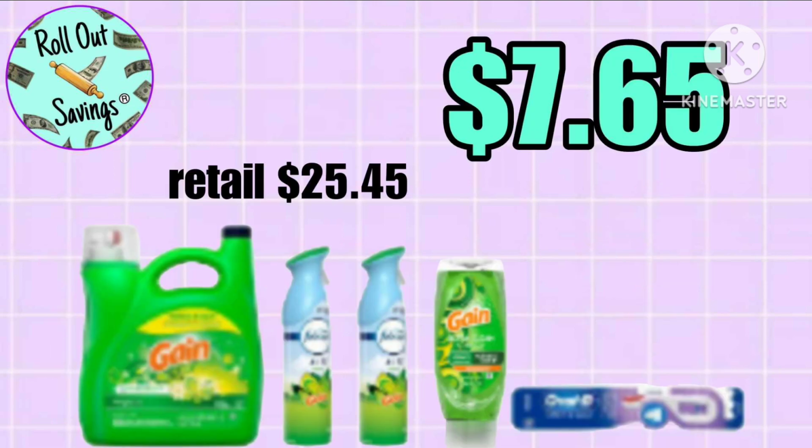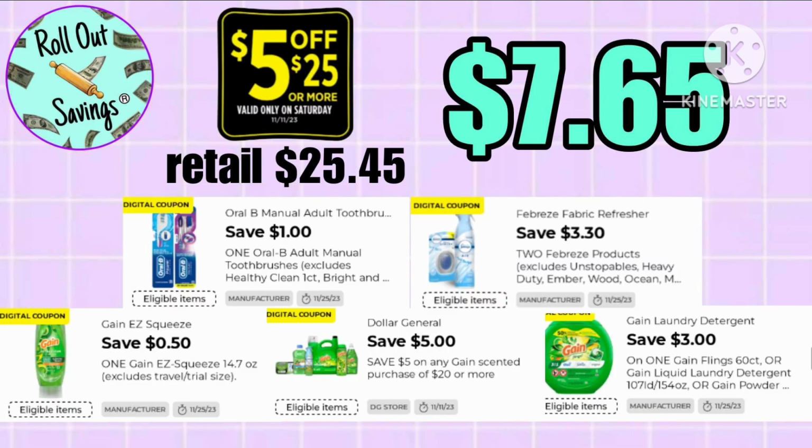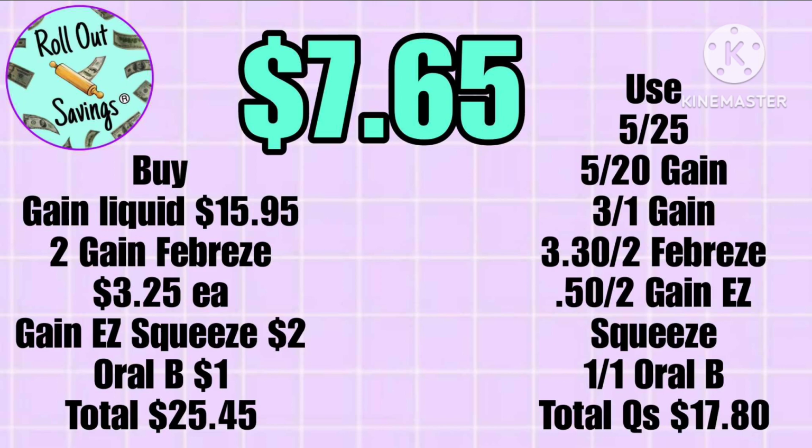And our last Gain deal, you're going to get your large size Gain as you see there, 2 Gain scented Febreze, your Easy Squeeze, and an Oral-B Bright and Clean toothbrush, and you're going to pay just $7.65 on Saturday.